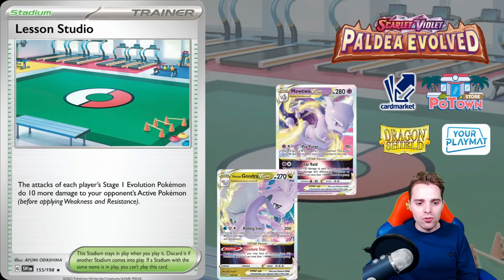This also is going to help out some decks that want to hit for weakness but don't hit quite enough, and because it is before applying weakness and resistance, it's going to be very great as a cool stadium card. Keep it in your binder, and maybe you can even play it in a very competitive deck once we have a little bit of an understanding of what the meta looks like.